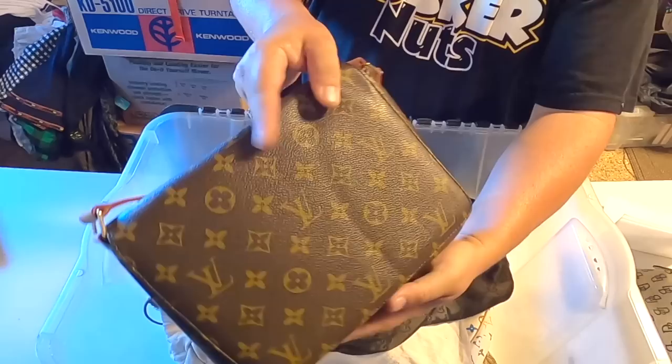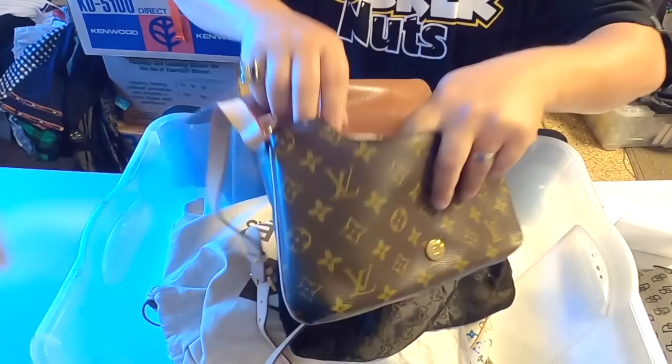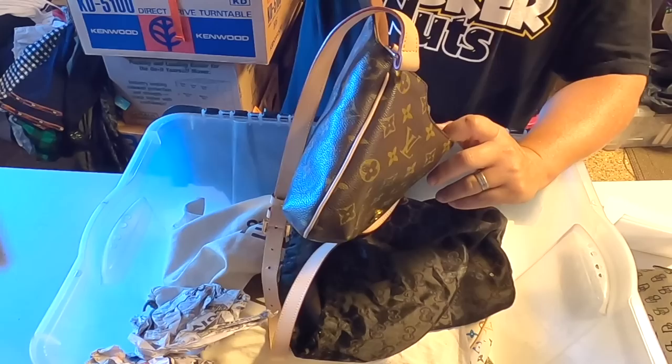And the inside, I don't really know. I don't know much about Louis Vuitton. I know I bought Jana one once. See the tag in there? Still got the wrapping. Well, no, it's just newspaper. I don't know if that's a good sign. Look at that. Inside, it looks beautiful. It's leather. It's like a suede. And it's spotless.